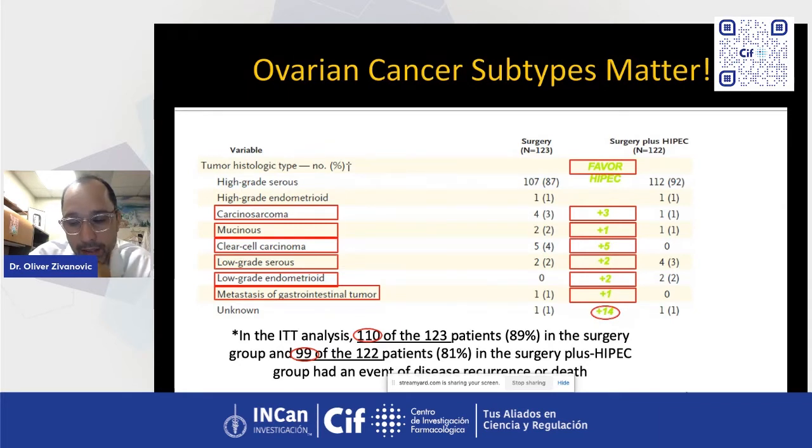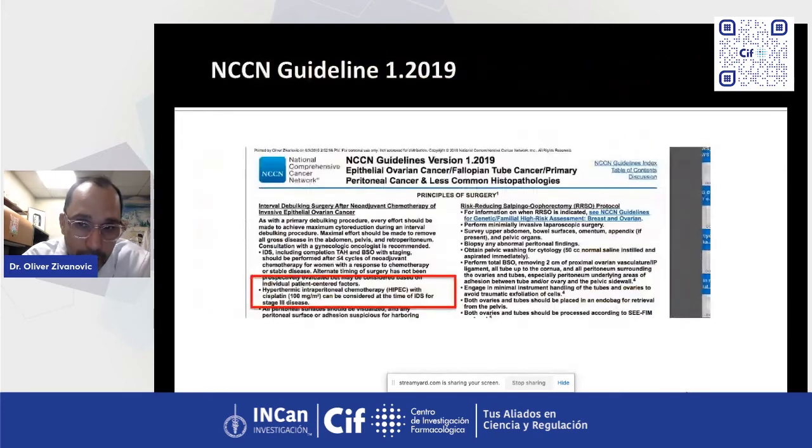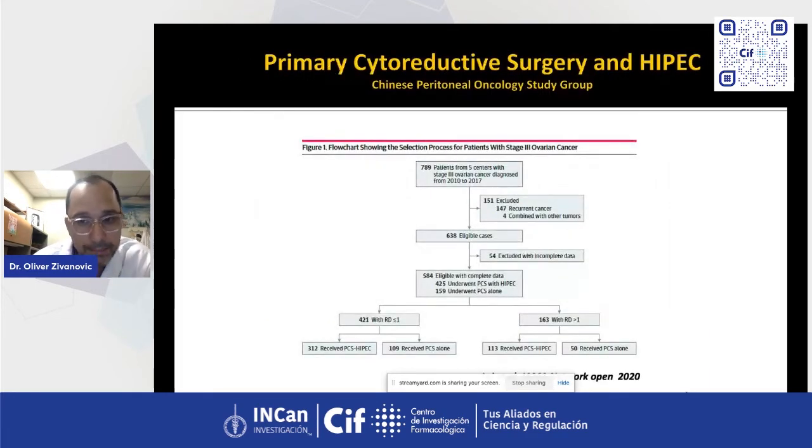and this is one of the criticisms of this study, that maybe the number of patients was a little bit low to really show a robust difference here. Just wanted to point this out. Nevertheless, we at our institution use cisplatin at a dose of 100 milligrams per meter squared, especially and only in this indication of patients who had neoadjuvant chemotherapy and had stage 3 disease. And this is also part of the NCCN guidelines.